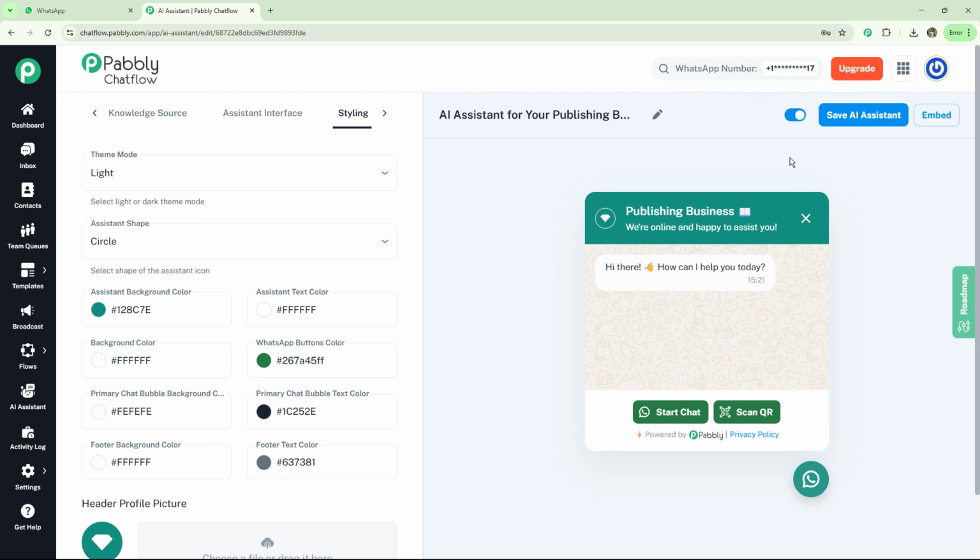Now we have to toggle this button on to activate our AI assistant and save our AI assistant like this. As you can see, AI assistant saved successfully. Now I have to enable it in my inbox. So for that, I'll take you to my inbox like this.